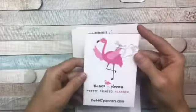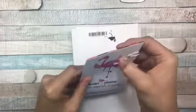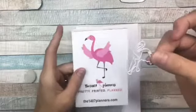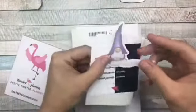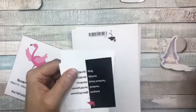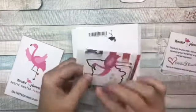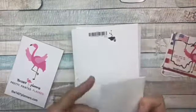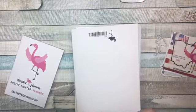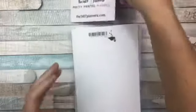Okay, it always comes with this, and it's the 1407 Planners Pretty Printed Planned, and it comes with a little paper clip that is the flamingo. Love it. And then inside is a little gnome die cut. And then the tag us on Instagram, the 1407 design, printed and assembled in Troy, Ohio, USA. And then just my little receipt of what I bought. So I think that's cute. I love these little cards though. I think they're so sweet. And, I mean, you could actually put those in your TN if you needed to.